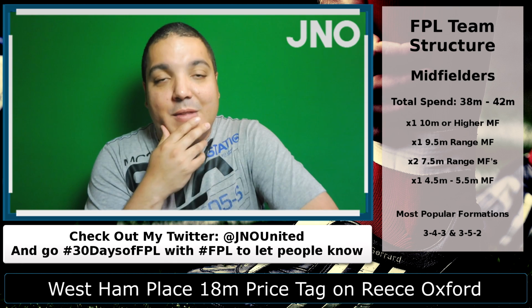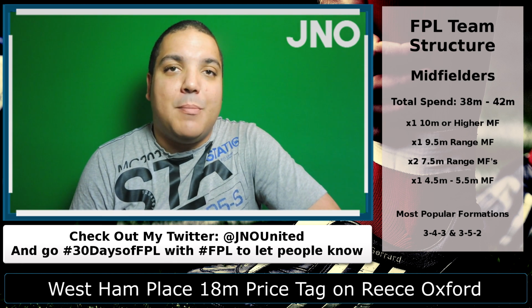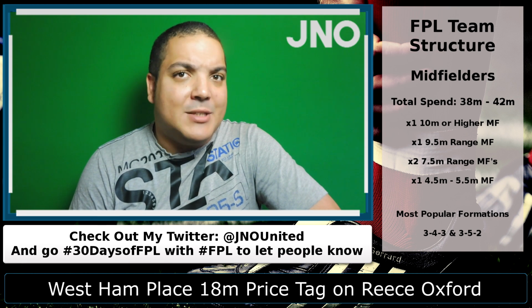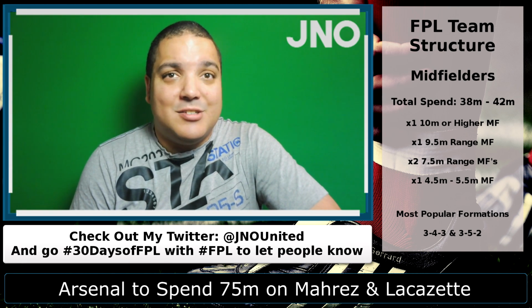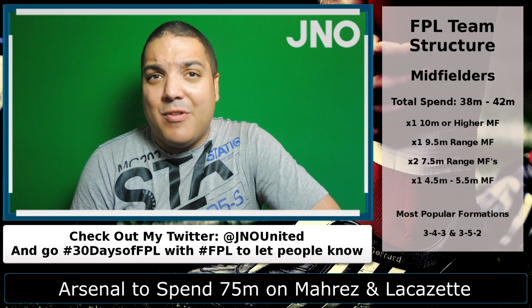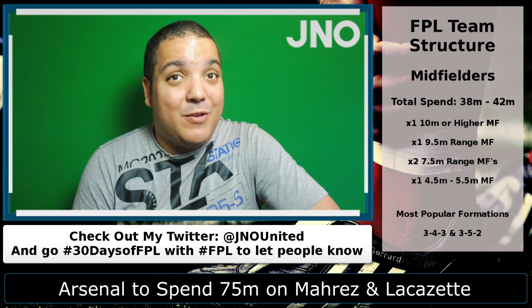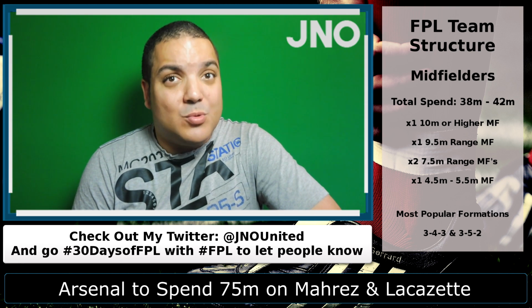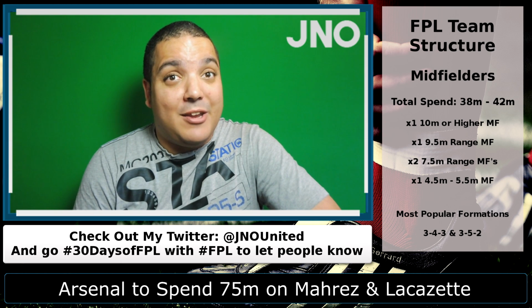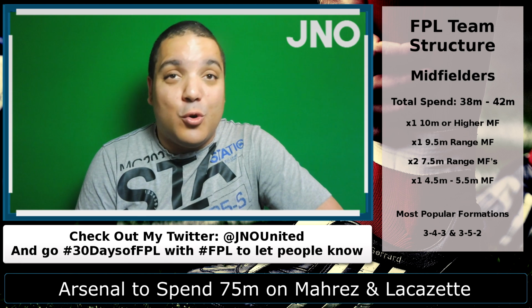And then the 5th midfielder, you could go for someone that you just want to sit on the bench, maybe someone that plays regularly and will just come on and get you some points if necessary, 2 or 3 points, and they'd be around the 5 million mark. But last year it became popular to have 5 decent midfielders when the likes of Dele Alli and Michail Antonio were still scoring good points despite their cheap value. In total, you're looking at spending around 38 to 42 million on your midfield.